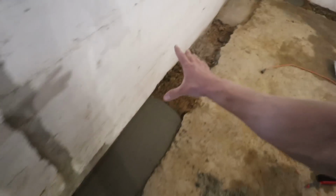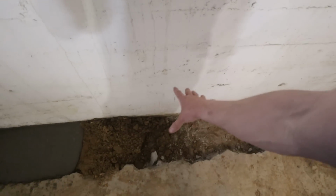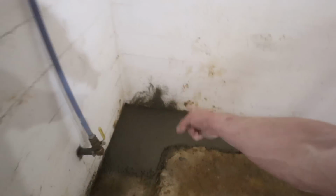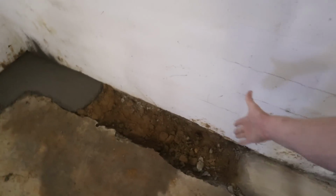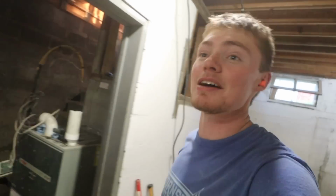And then the third pour right here, this is still soil, so we need to dig this out and then put in all of our rebar, and then we'll pour concrete in here. And then we will hit another spot where this was first pour, second pour we have not done, first pour. So really this last pour, we'll be able to tie in all of this concrete together, and then we will have a footer underneath the foundation walls in the basement.